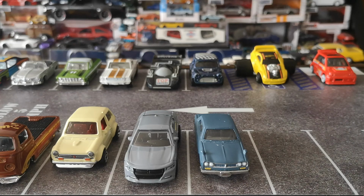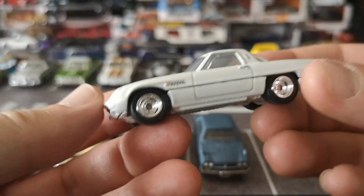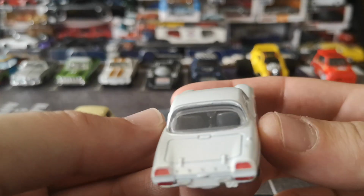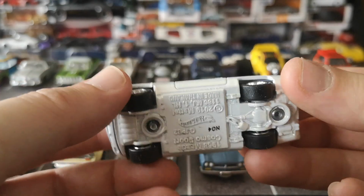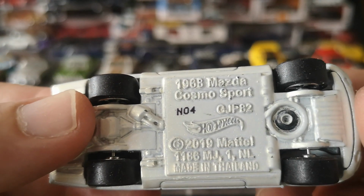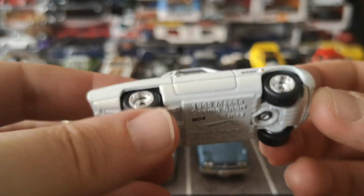So basically, I'm going to start off with this Mazda Cosmo Sport from the Japan Historics 3 Car Culture Premium line. Real Riders, nice pearl white paint, full detailing obviously, metal base, metal body, in mint condition, like literally blister pulled. Now mind you, I already have this car already carded, so I'm not going to be keeping it. But this is probably going to serve as a wheel donor, because we all know how expensive wheels get.